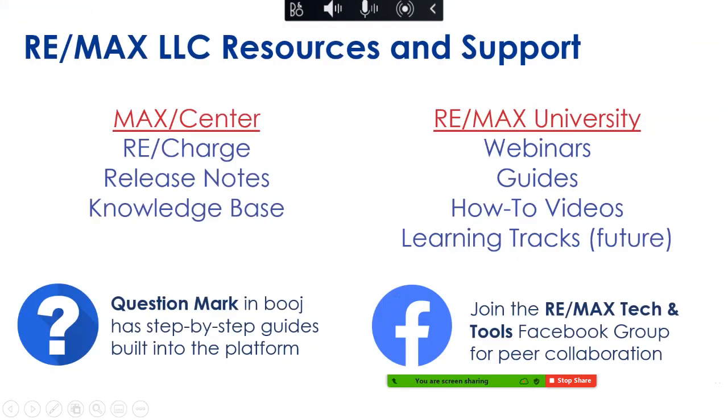And finally, before we go live, I just want to let you know you have more resources and support. Go to MAC Center, check out these knowledge base release notes. It'll let you know when things are coming out, updates, et cetera. And in RE/MAX University, you can review all the how-to videos you could possibly want, webinars recorded such as this one, guides. Just go into MAC Center.